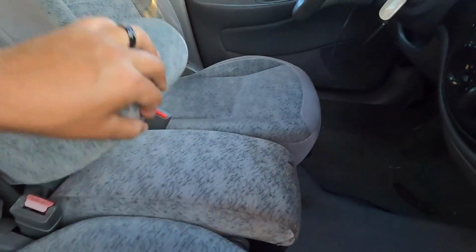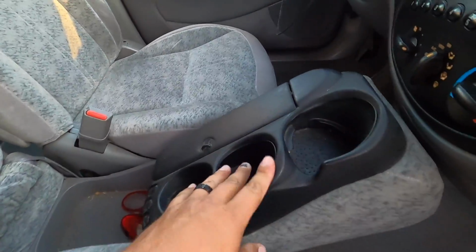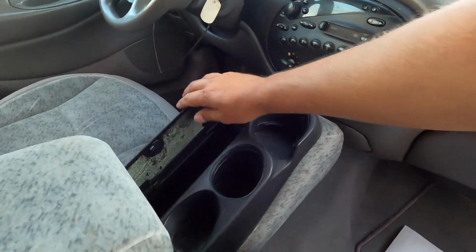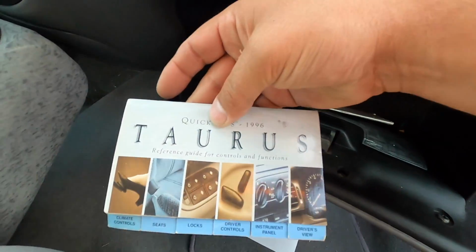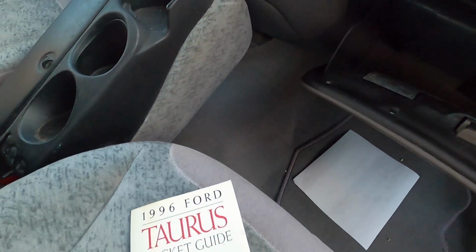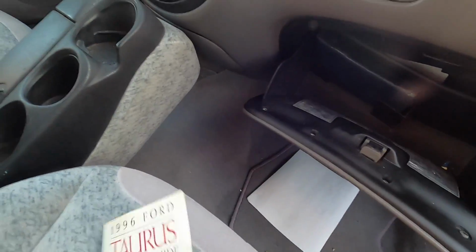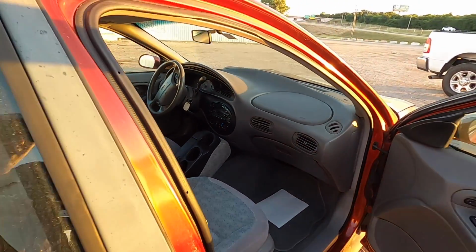She's a beautiful car. And this folds out and gives you a console. Look at that. And you got your armrest that folds right back down. You got your cup holders. Got a little thing here. Glove box. Look, we got all the original owner's manuals for the Ford Taurus as well. And we got your actual books right here. Very, very cool, guys. Very cool.